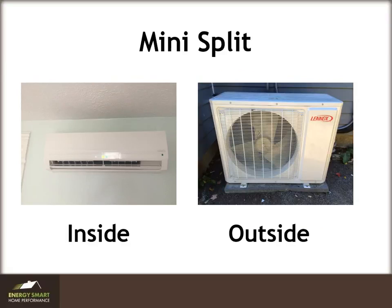So the mini splits, on the inside, they have these wall units. Sometimes they're called wall warts because not everybody likes how they look. They work in just one room generally, or they'll work in an open space. But if you have a closed up space, like 3 bedrooms upstairs, you need one of these for each bedroom to do a good job in general. So it isn't necessarily the best choice, but sometimes it is.